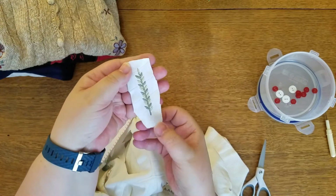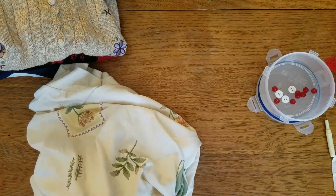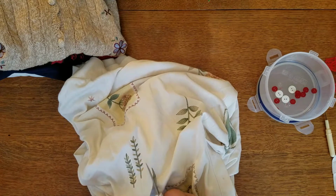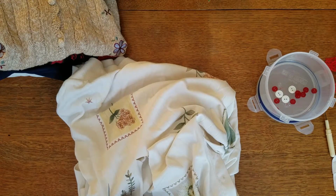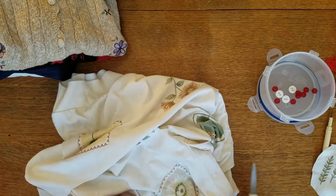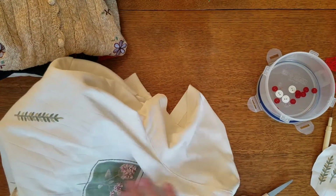So here we have just the first little bit of embroidery detail, and I'll probably cut it closer when I'm ready to use it. I probably should have brought my other scissors that are bigger. Second little pretty piece of embroidery. That's just imprinted. That's embroidered. These are all imprinted.